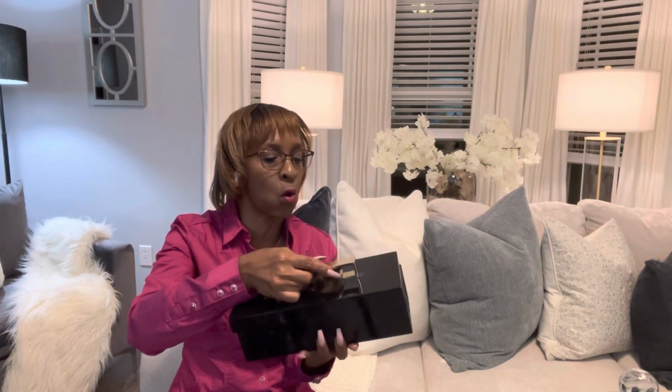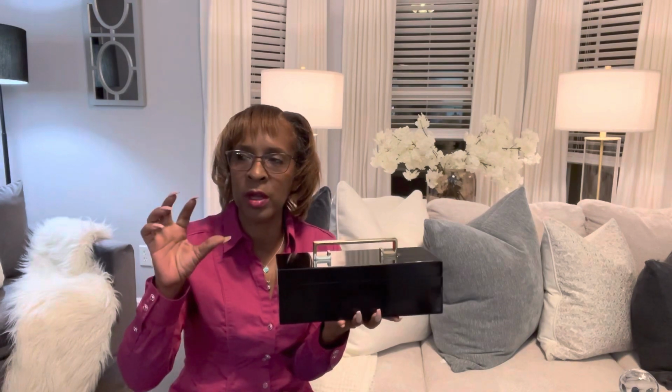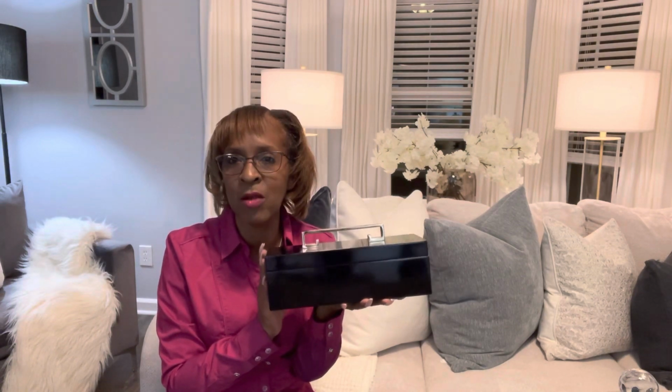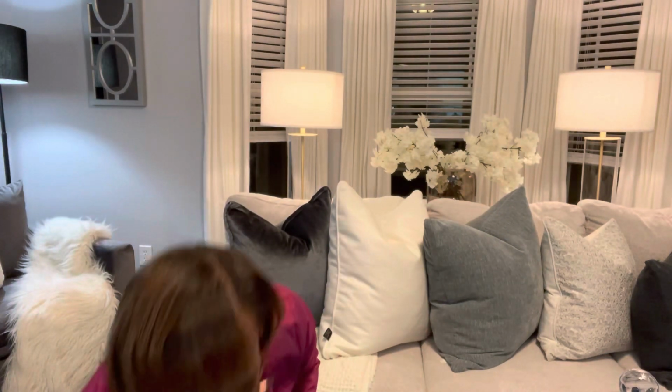I can set this on something like a small little stand that's three-tiered if you want to use that in here, but I mainly use it for my remotes. And when I set this on top of my cabinet or TV console, it looks aesthetically pleasing, but also serves a purpose.